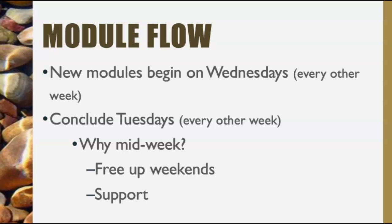So I want to do everything that I can in structuring this course to provide at least a little bit of opportunity for you to have downtime with your family, or just downtime to take advantage of whatever your needs are. So modules will begin on Wednesdays every other week. They will conclude on Tuesdays of every other week. And like I said, soft deadlines. We don't need to really stress out over meeting a deadline by midnight on Tuesday nights.